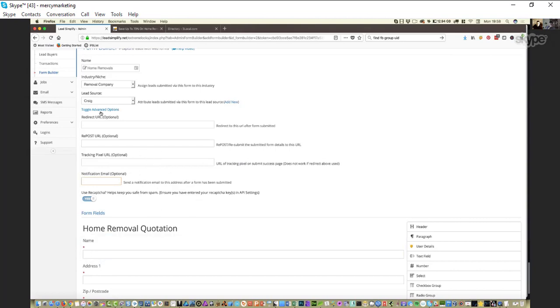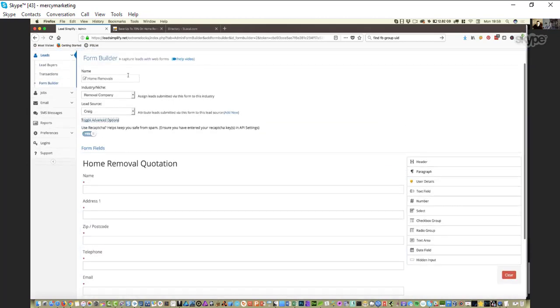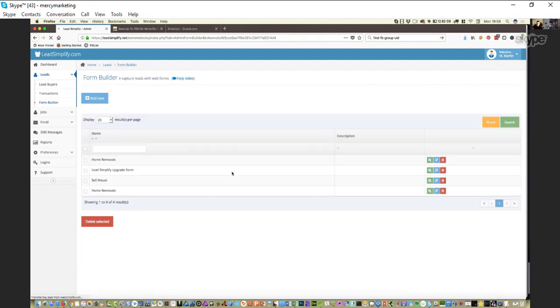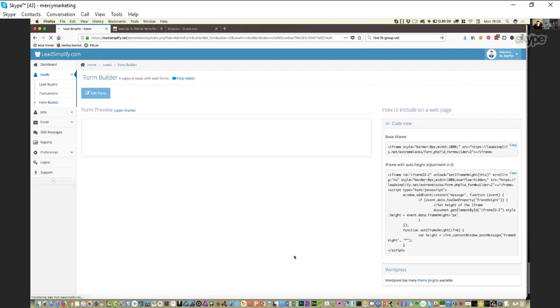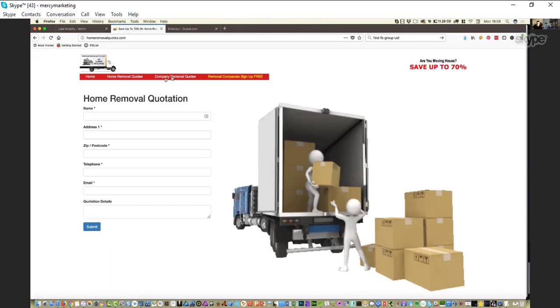I've gone a little bit around the houses to explain this to you. So you create this form, you come back to your form builder. Let me just show you. You create this form, it takes you maybe 5 minutes in the system. You grab the iframe like you do from Google AdWords or AdSense, and you paste it into a website, the same way I've done here.